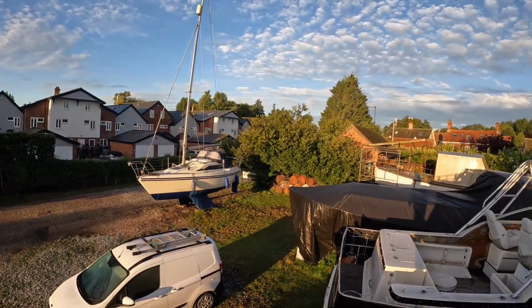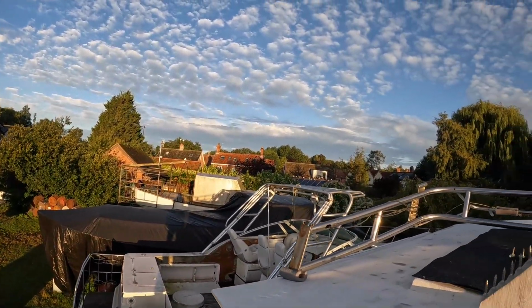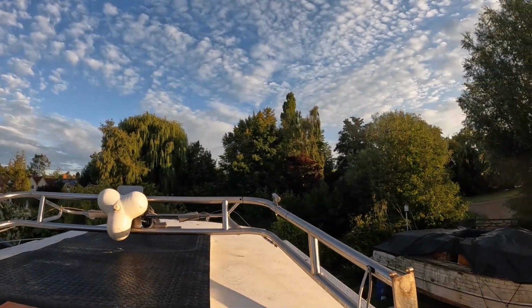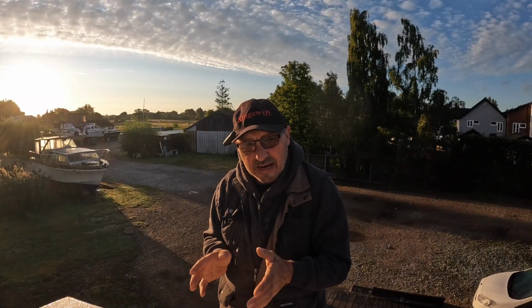Weather is looking as forecast. That could change. We're on the Kingswift now.